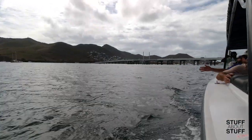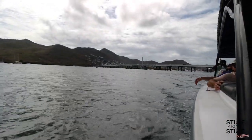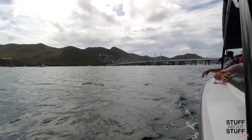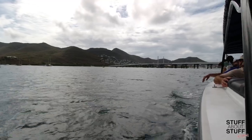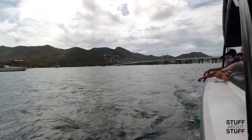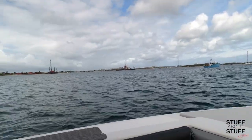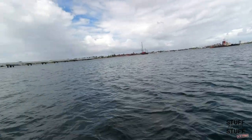So that bridge over there that we see, we just passed underneath that bridge. The middle of that bridge turns and lets yachts through with their mast. The guy who owns Victoria's Secret is the guy that actually paid for it, because he couldn't get his boat in and he used to have to sail all around the island just to get there. But now he can go straight through the port.